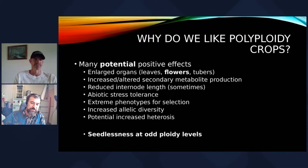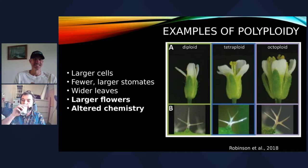So some examples of polyploidy, other than my polyploid punch. This is just an example from Arabidopsis. I'm not a huge fan of Arabidopsis in general, but it's just a little scrubby weed, but it's a really good example for this. What we see here is the diploid, the tetraploid, and the octoploid, and you can see as the ploidy increases, the flower gets a lot bigger, which is one of the things that we said happens.